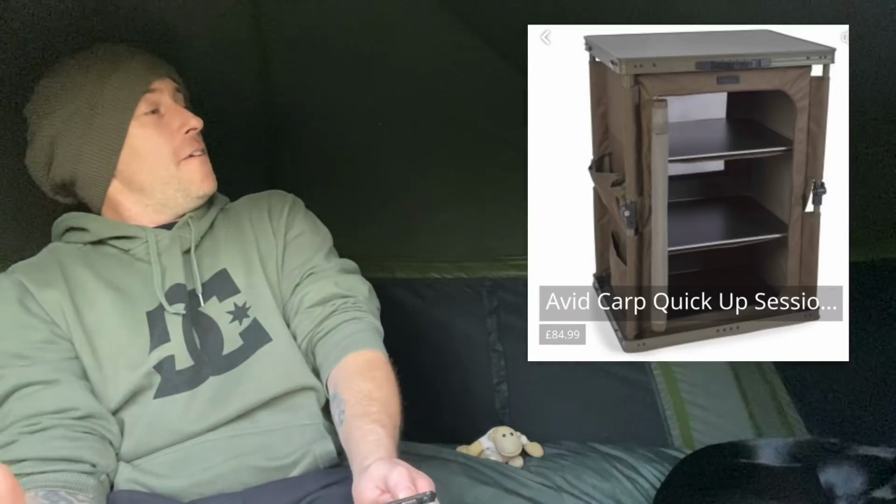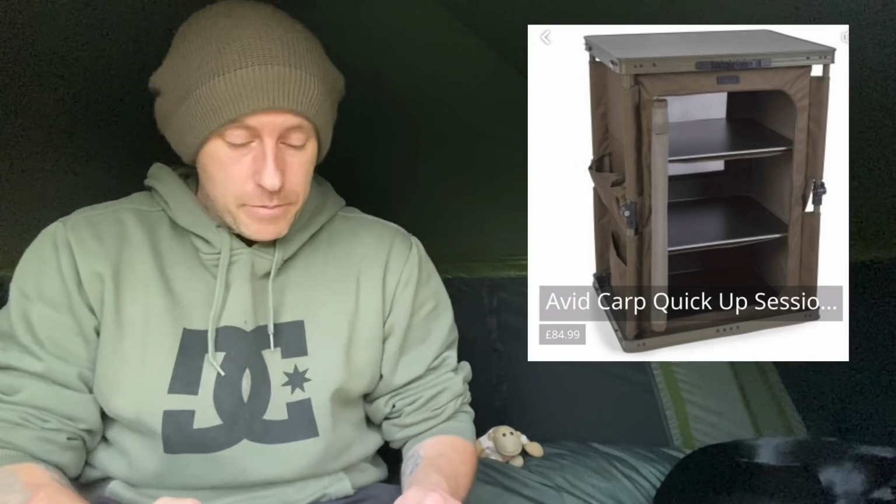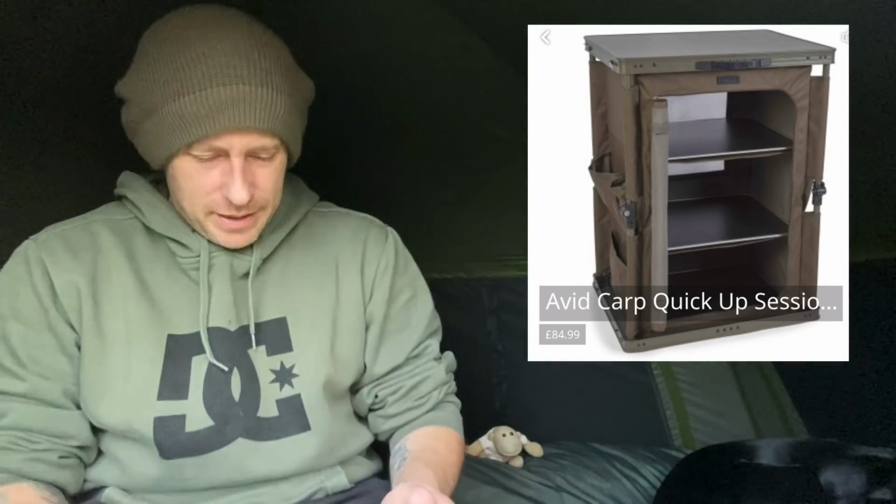Next up, we've got the Avid Carp Quick Up Session set of shelves. There you go. That's just in case you want to bring yourself a little library down or whatever. Perhaps a pot plant on the middle shelf. The bottom shelf, you can put your gear, cover it over with some bits and pieces that's out of sight. So yeah, at a snip of $84.99, you can bring your shelves down with you.